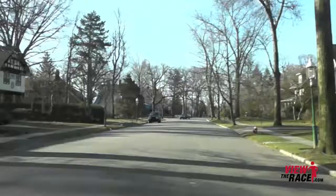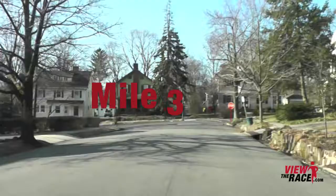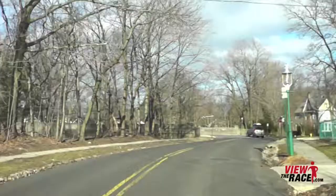Now as you continue down Forest Avenue, stay to the right side of the road as you're going to pass through mile three, and then you're going to take a quick right onto Osborne. Now as you take this right, the road's going to kick up quite a bit, but it's a very short hill. And then you can take a quick left back onto Ridgewood.